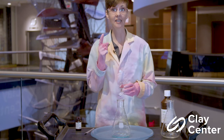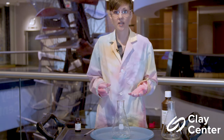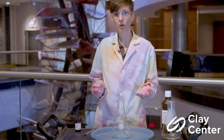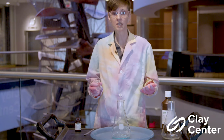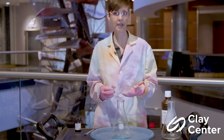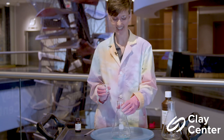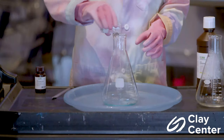This is where your keen observation skills are going to come in. See if you notice, does it react faster? Does it react slower? Does it make more bubbles? Does it explode out of the flask? What might happen with this experiment? I guess we'll find out, right? Okay, here we go, guys.